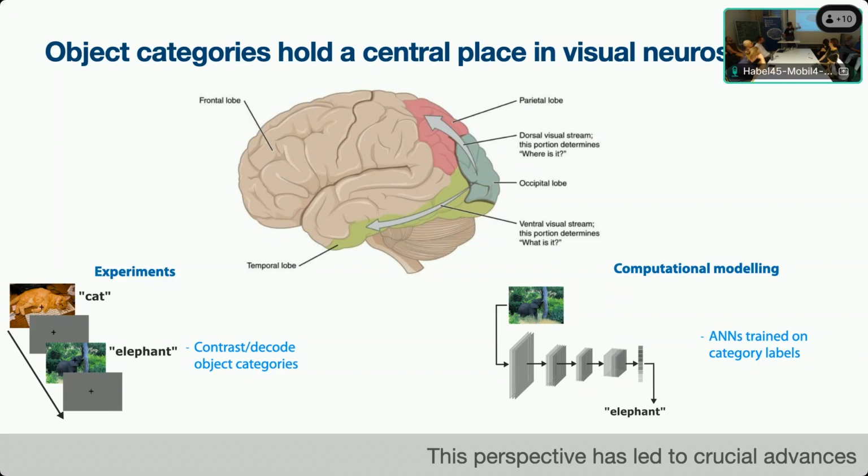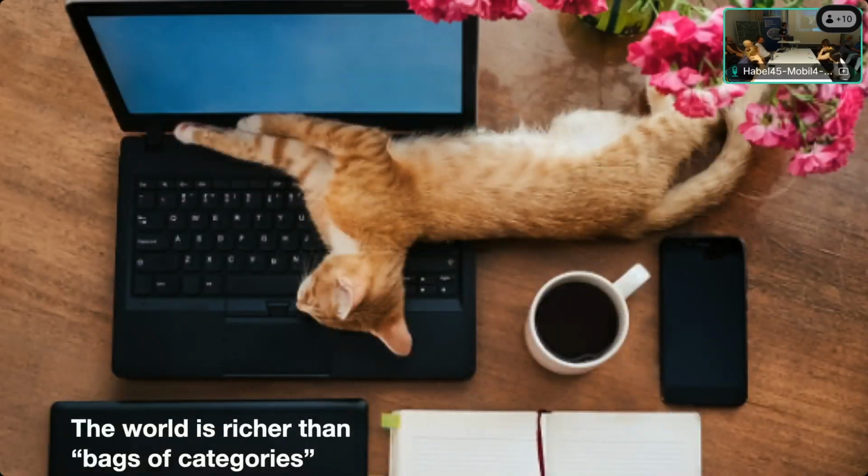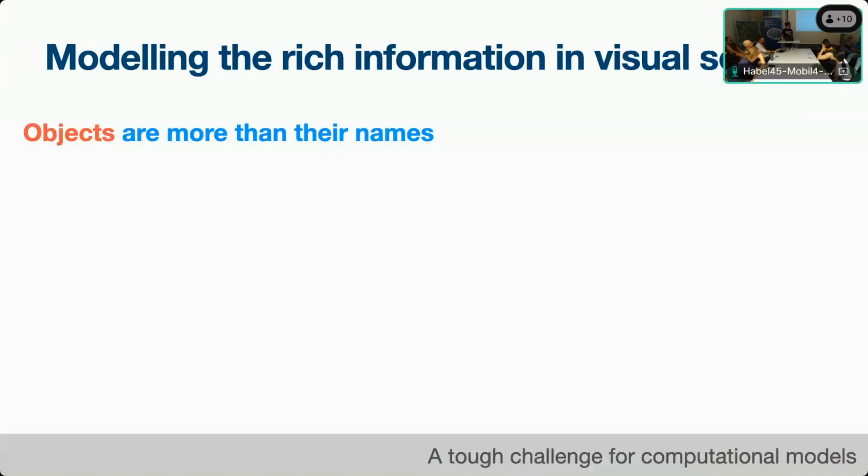For example, in experiments, we often contrast object categories, and when we do computational modeling, we often train artificial neural networks to categorize objects. But the world is richer than just a bag of categories, as I tried to convince you in the very beginning. Objects are more than their names. So, for example, when you say cat, you know a lot of things about what the cat is likely to do, about how the cat is likely to co-occur with other objects, and so on and so forth.